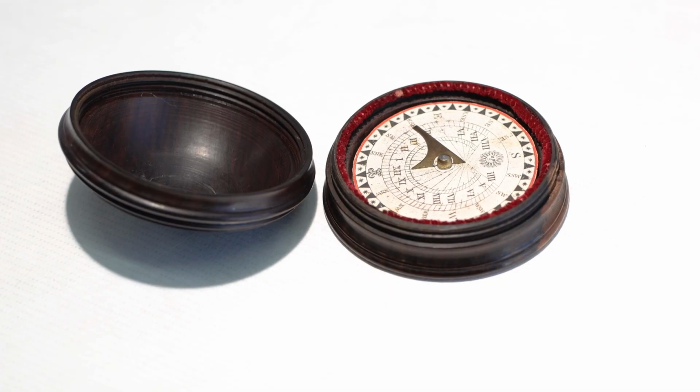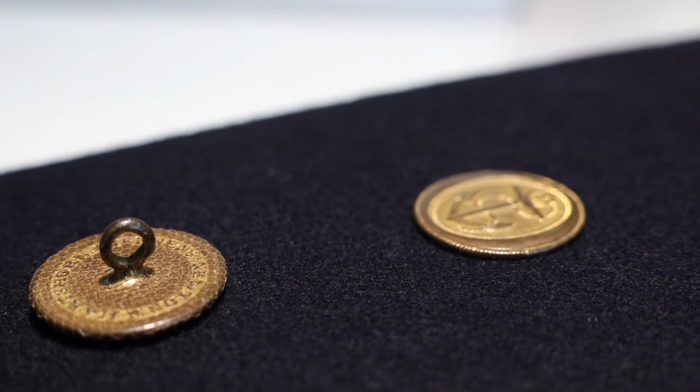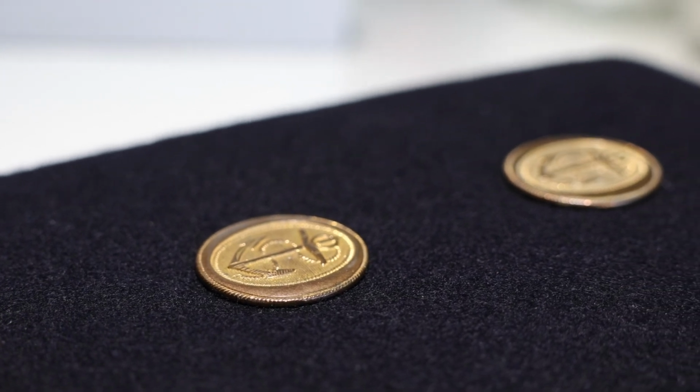For me, it's just been such a treat to work on these things. Not only is it a beautiful little object, but in addition to that, it's also Captain Matthew Flinders' objects, which makes it really special, and that's quite delightful to be working on something from him.